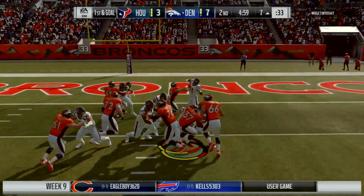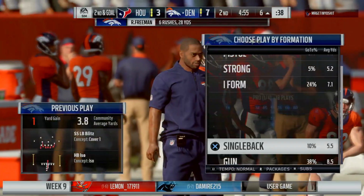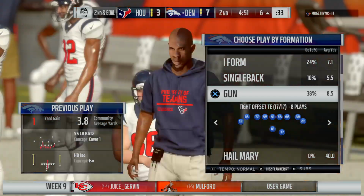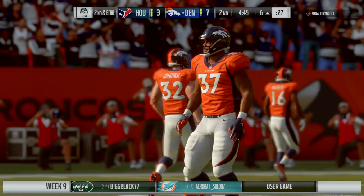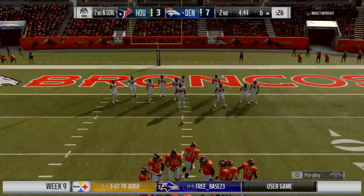They'll run here with Freeman, and he'll be stopped just outside the 5 at the 6. Only a yard on the pickup there. Second and goal. Be interesting to see now what they do offensively down near the goal line after not much there that time. As the offensive play caller, that may change your sequence now. Instead of coming right back with a running play, you may have to go to the air.